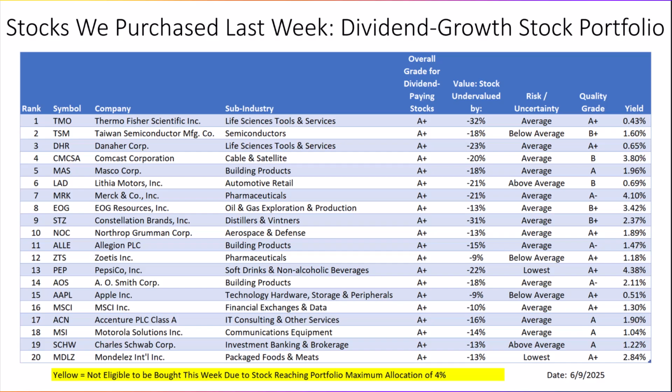Now, the table in this slide includes the company's sub-industry, how undervalued they are according to our research, their risk rating, quality grade, and dividend yield. Remember, all these stocks pay a dividend and have recently increased their dividends. And our methodology used here indicates they're likely to continue to raise dividends. Therefore, this is a dividend growth strategy.